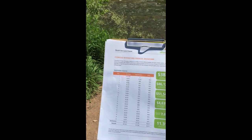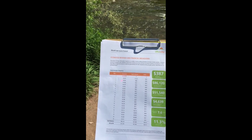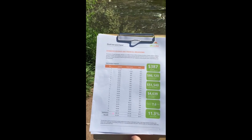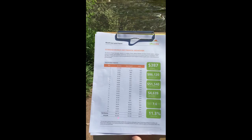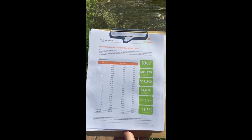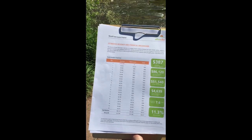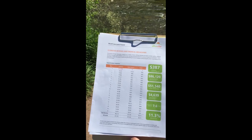The 10 kilowatt system is earning in the first year $4,039, and it continues to degrade by 0.5%. So by year 20, you've made $86,120, leaving you a net profit of $51,540. So that is an 11.3% return on your money. Again, we can't see these type of returns in any GICs or money in the bank or investing in the stock market. It is a fabulous guaranteed 20-year return on your money.